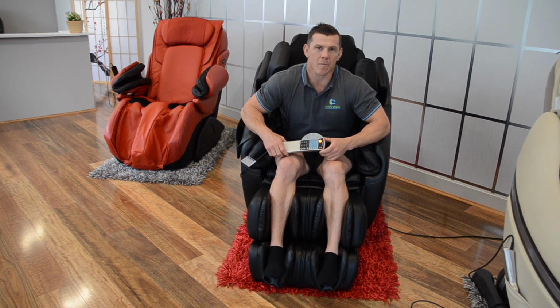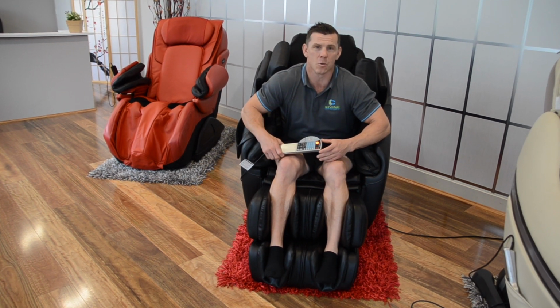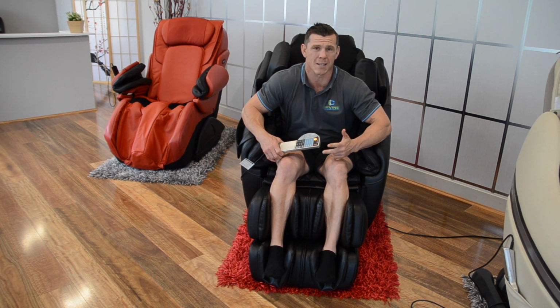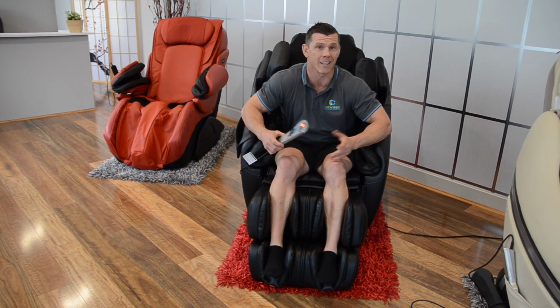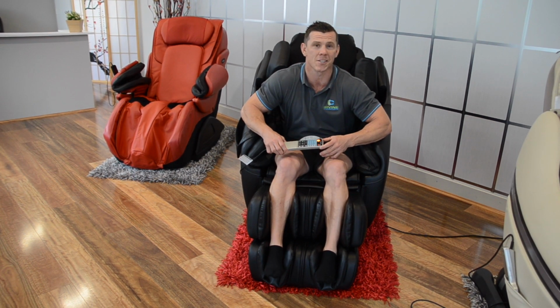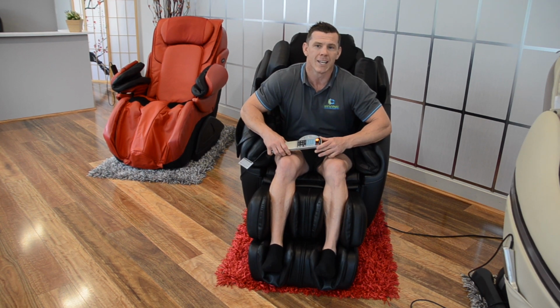In this edition I've been very lucky to be working in this beautiful showroom with all these massage chairs, and I thought after talking about posture, stretching and massage in the last few videos, it'd be crazy for me not to use one of these chairs and show you what this thing can do. I'm sitting here in the Inada Flex 3S chair, which is a pretty amazing piece of machinery.